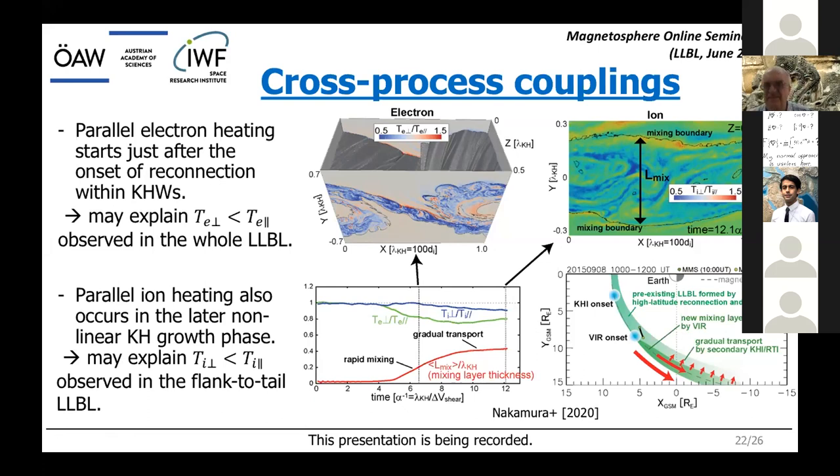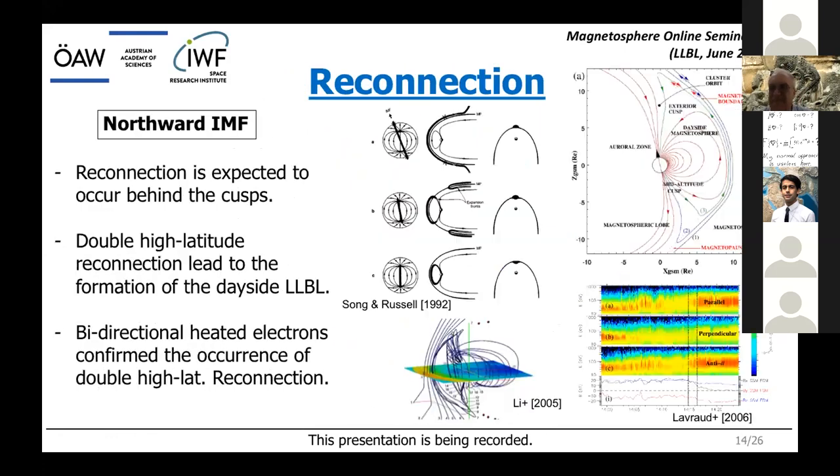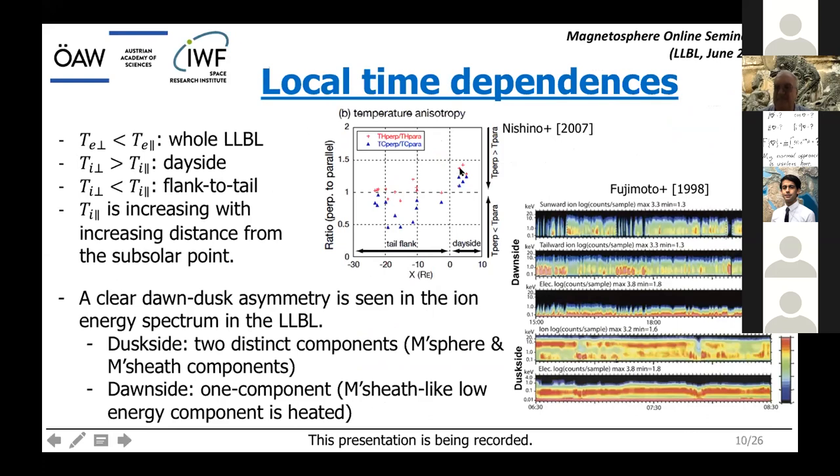Yes, as I showed before, in the LLBL, the past Geotail observation shows that perpendicular anisotropy is seen in the dayside and parallel anisotropy is seen more tailward. And this is sustained by the nearly constant perpendicular temperatures and the increase of the parallel temperature with increasing downtail distance. So this point is consistent with the simulation.